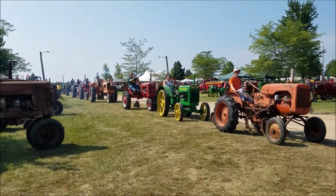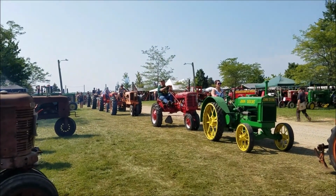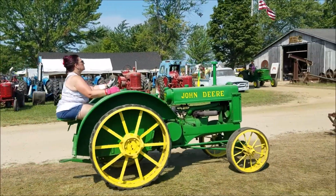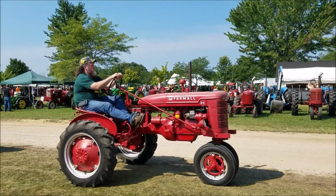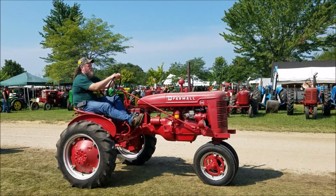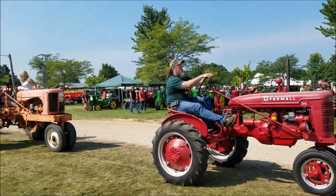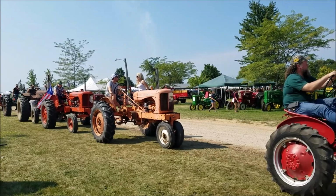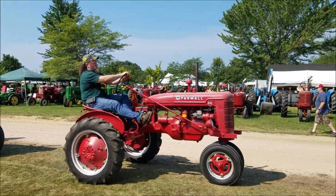See one of my favorite concession stands over here to my left. So I may have to go get some junk food and a bottle of water. Farmall BN, 1944 model, which is just the N stands for narrow. Rear end's narrowed, I don't know, not very many inches, 6-8 inches, something like that. Another Allis Chalmers coming up here, a couple more Allises. And it's time for the BN to move along.